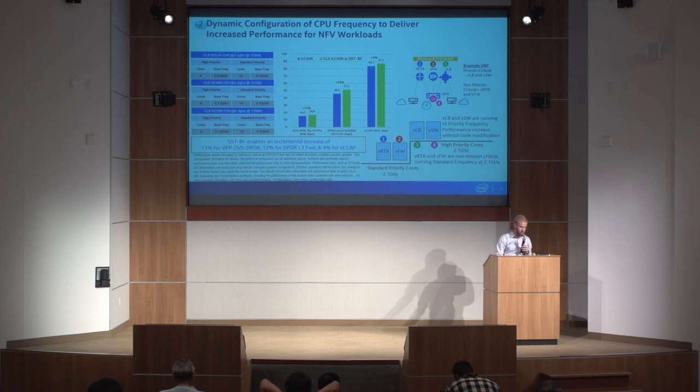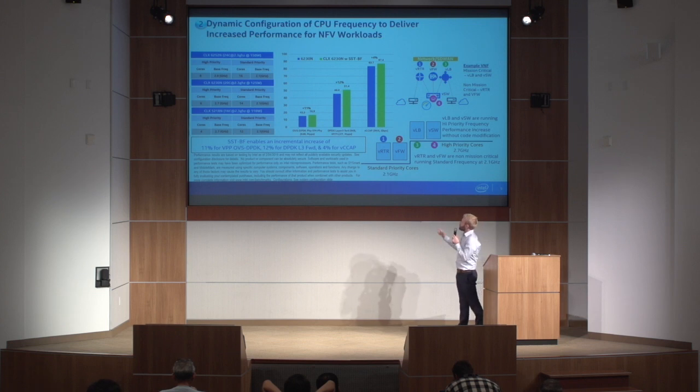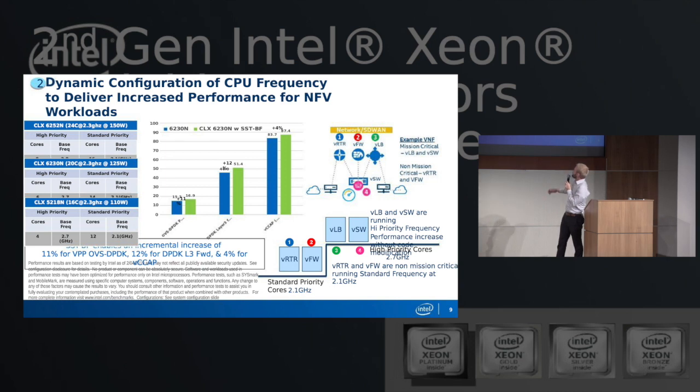We're sharing with them, hey, these are the workloads that are really going to be able to benefit from this. Some of the ones that we've identified so far, again, are OVS, DPDK L3 forwarding, and VCMTS. That's what this chart is showing: relative to just using the additional P1 frequency, the additional 2 bins, on OVS you're going to see an 11% performance improvement when you utilize the SST-BF. DPDK L3 forwarding, you're going to see a 12% improvement, and then VCMTS, you get an additional 4%. And if you buy the N SKU, it comes with that feature. It doesn't cost any additional money to actually utilize it.